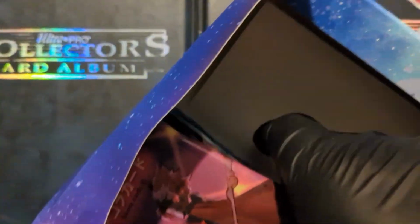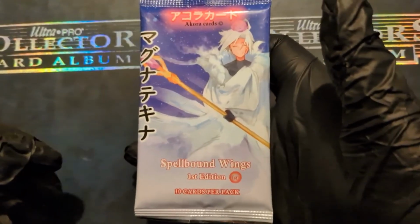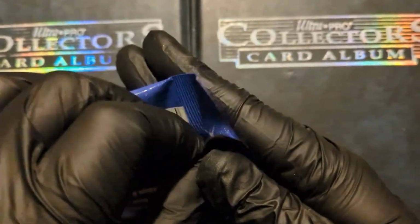I got these a little while ago, and as I was moving to my new place, some of the stuff got a bit ripped, the stick got a bit ripped. So let's just open it.